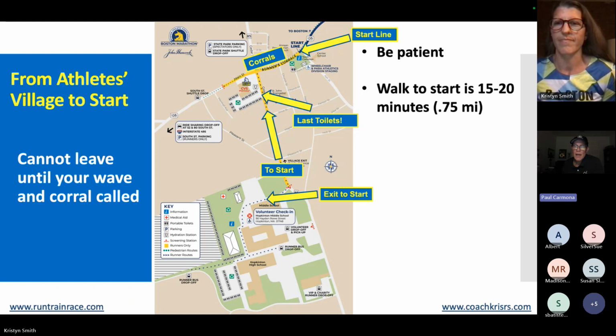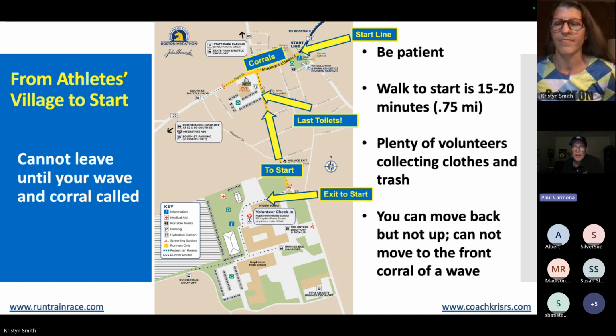Again, the walk from the Athletes Village is about 15 to 20 minutes, 3/4 of a mile. Once again, plenty of volunteers collecting clothes and trash. And as far as the corrals go, you can move back, but not up. So if you're in corral 3 and a friend of yours is in corral 4, your friend can't move up to 3, but you can move back to 4.